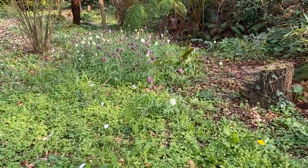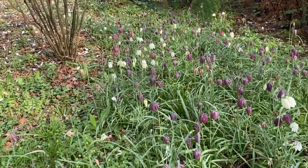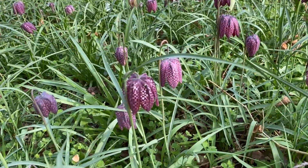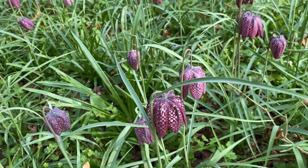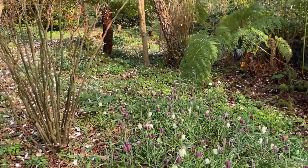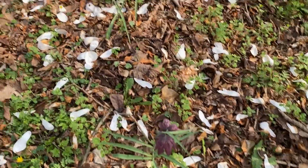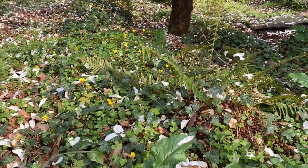Thinking of things that gladden the heart, this is one of them: an ever-increasing patch of snake's head fritillaries. Some white and some of the more traditionally patterned purple ones. Yeah, sort of checkerboard patterning. And it's great to see them happy. And I know they're happy because they have seeded themselves around the place. Here's a little group, and I've almost trodden on one. Let's be careful.